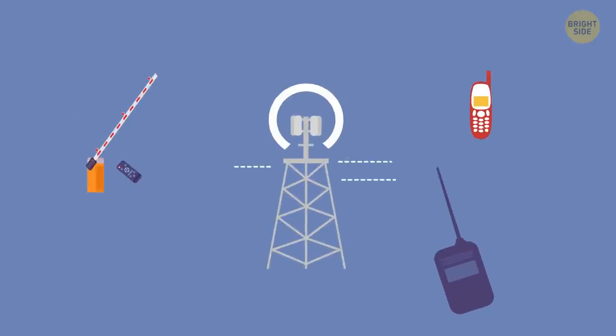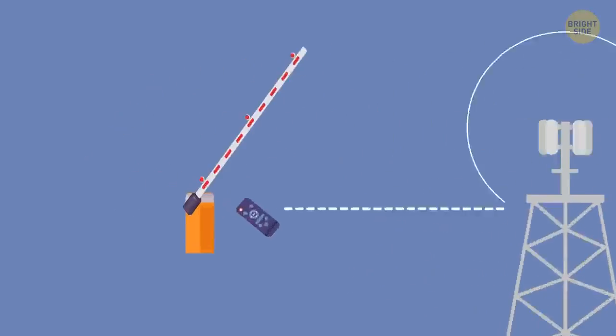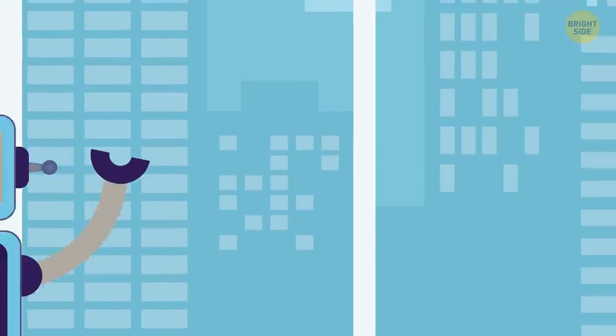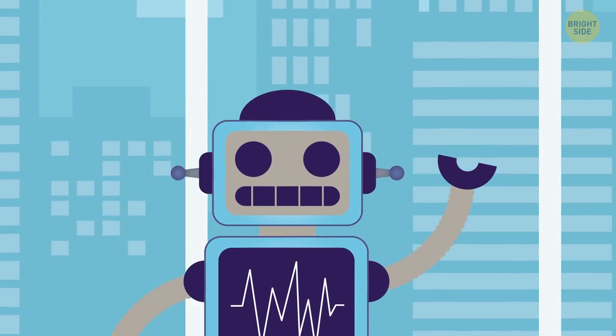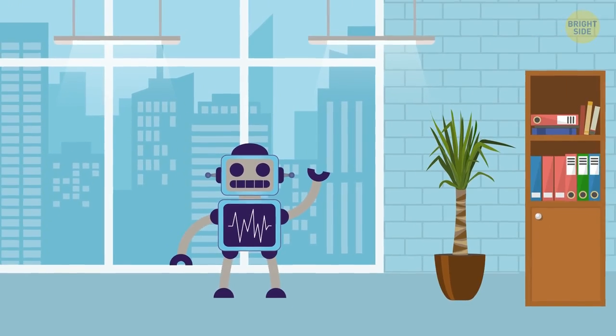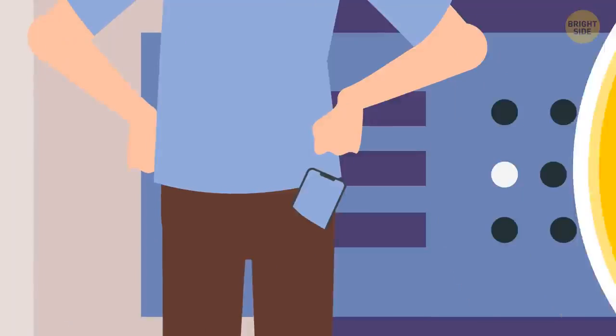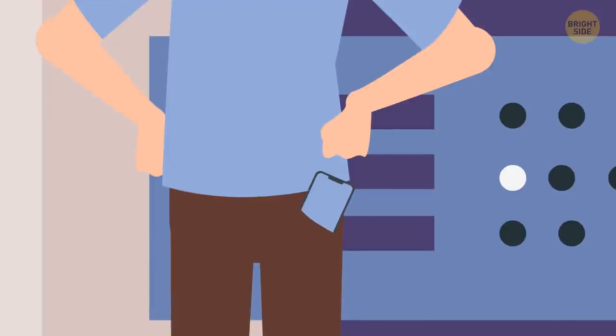Because of the amazing radio waves, many other devices like garage door remotes, cordless phones, and baby monitors make sure they don't interfere with one another. If they didn't, your house would look like it was taken over by a rogue robot. Alert! Rogue robot!